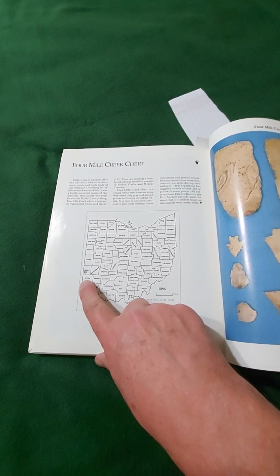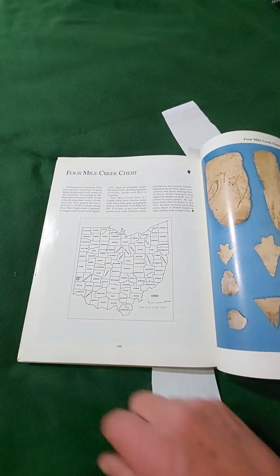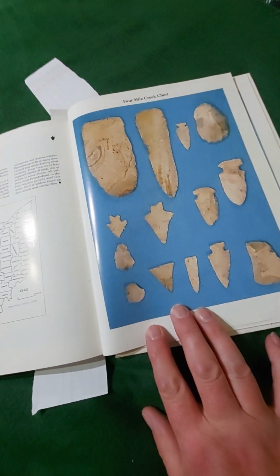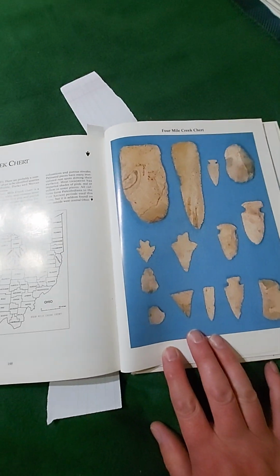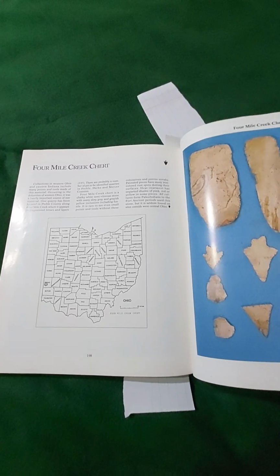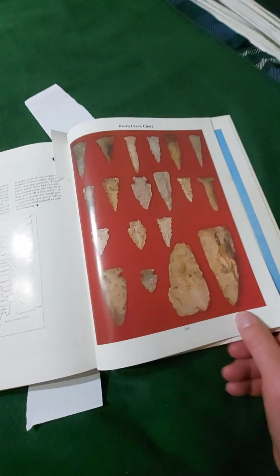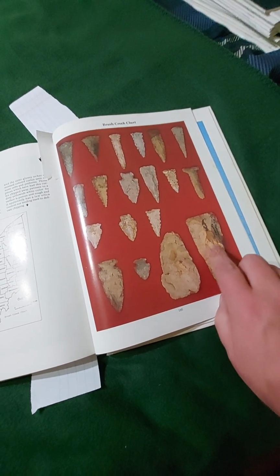When I hunted in Butler County on the Great Miami River, there was a Schumacher site. It was a pretty good, significant Fort Ancient site, and you find a lot of this type of material also. This is 4 Mile Creek chert, and it's found in Preble County, which is just north of where I lived. Very good material. It's kind of rough, not the best material to flake. Same thing with Brush Creek. Brush Creek is very rough material, I would think, to work. A lot of the points you find made out of it have a lot of nasty hinge fractures and steps in it.